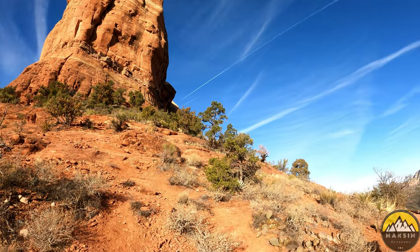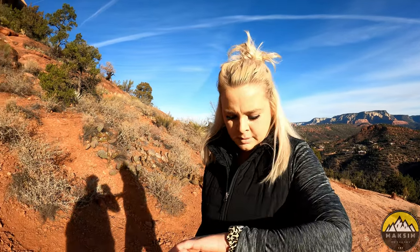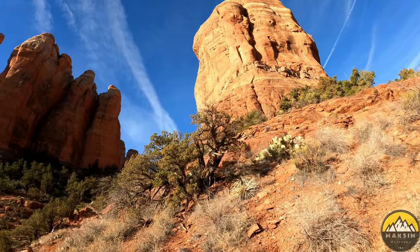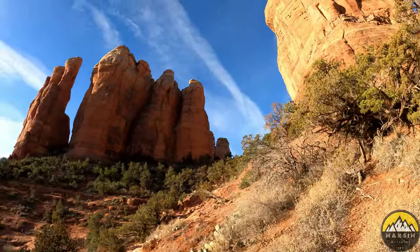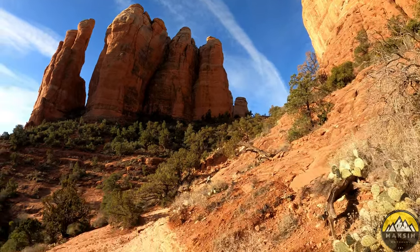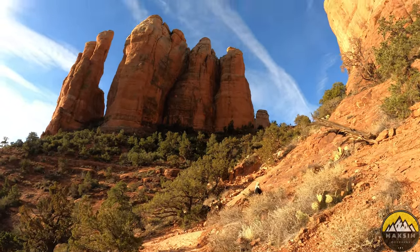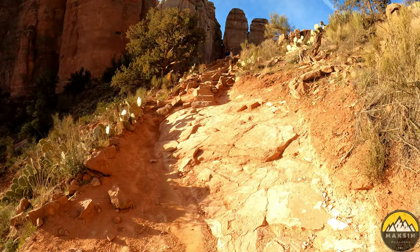Almost there. Sam said we're at 0.6 miles right now out of 0.7. 0.65. Pretty much right at the base of this one here. We're gonna meander our way on through. See another hiker a little bit farther up here, so can't be that much farther. Alrighty, almost made it to the top here.